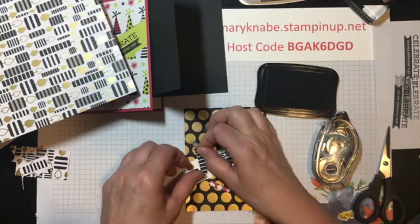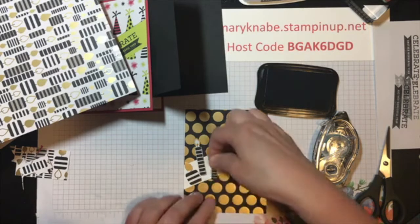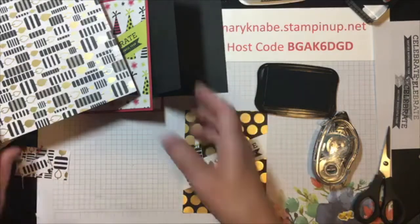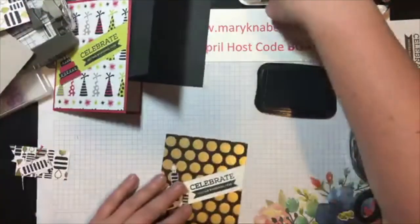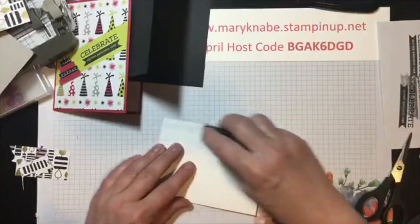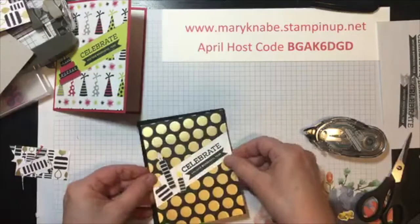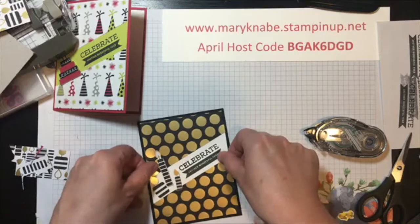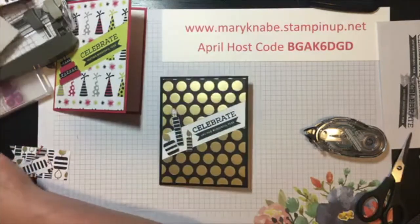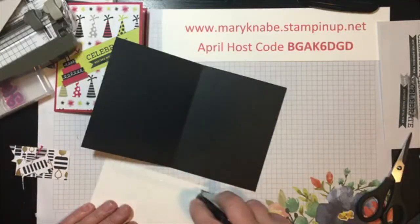I think I'll kind of offset them a little bit. Put this baby candle on, and then I'll affix this to my card base. Okay. Look at my mess. Okay, this is crazy. I know I always get messy, but it's changing my mind on the designer series papers that did it. Okay. And then, of course, we will put a white piece of cardstock in the center.